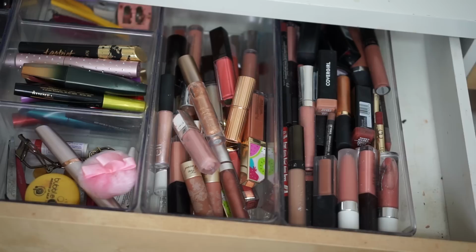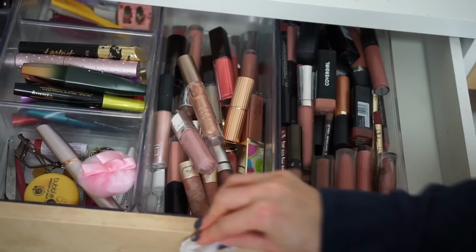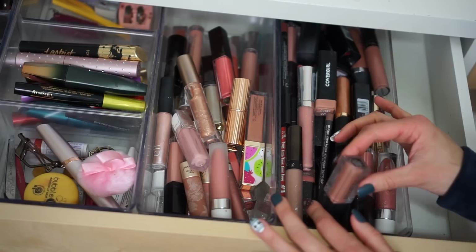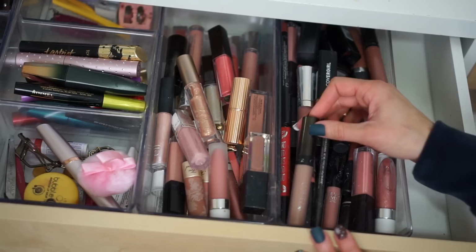Okay, look at that. Look at this. This gets so nasty because I touch it with my makeup fingers. We got Dose of Colors, Bear With Me. Let me keep it. Ooh, yes, Smashbox Always On Liquid Lipstick in Gotta Light. Keeping, I'll keep this in Dubai. It's a good nude. Oh my gosh, I love this. I already have it. I'll put it in my Alex drawer.